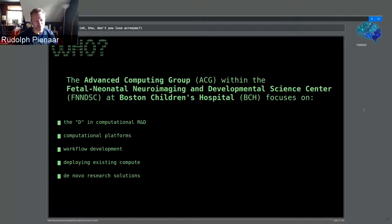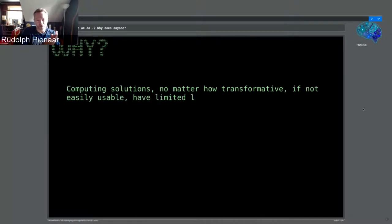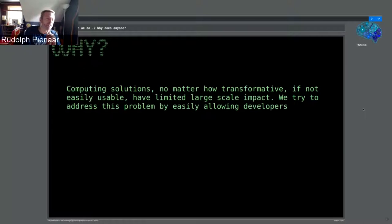But our scope, certainly in the context of this talk, is very much how do we get good solutions out from the lab and into the clinical front lines? You know, so why do we do all of this stuff? Well, as I'm sure most people would agree with, no matter how cool anything is that we develop computationally, if it doesn't get out there to people to use, it's going to have very little impact.